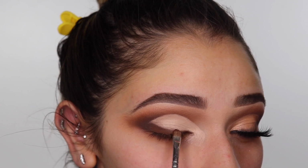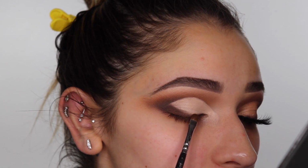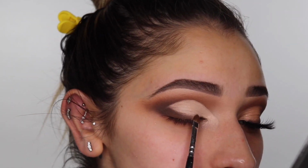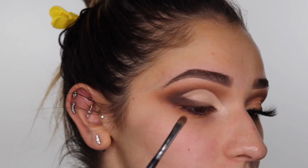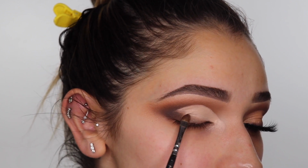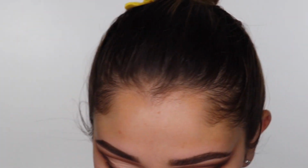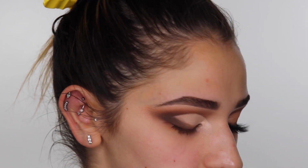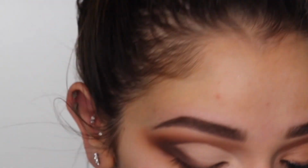And then once you feel like you have no more product on the brush, kind of wipe it off and go ahead. I even picked up a little bit of Soothe and Aura just to help blend this together because I don't want it to be too harsh. I want it to be a little faded. Like this. Just like that. And I'm actually going to go ahead and pick up a little bit more of Sequin Ritual and start packing this right here. Just so it's nice and blended.